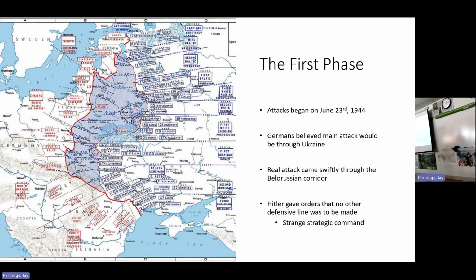First phase, attacks began on June 23rd, 1944. Germans believed the main attack would be through Ukraine, so they directed most of their forces through that bottom corridor. The real attack came swiftly through the Belarusian Strait, which is kind of east of Minsk.